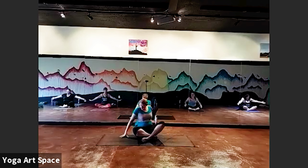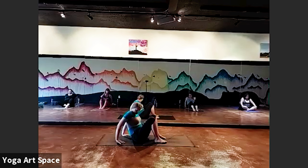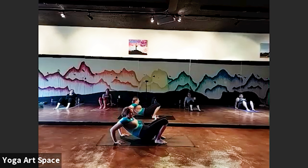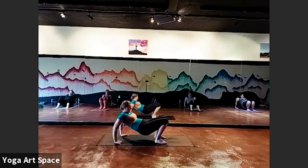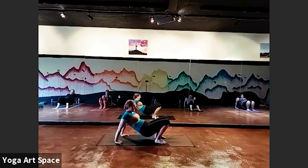Out. And hands behind us, feet planted in front of us. This will be tricep dips. So lifting the hips up, we bend the elbows and then press the elbows straight. Good. 10, 9, 8, 7, 6, 5, 4, 3, 2, 1.